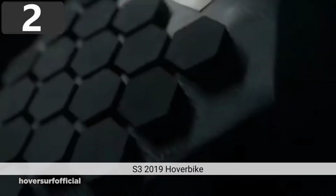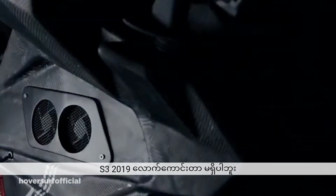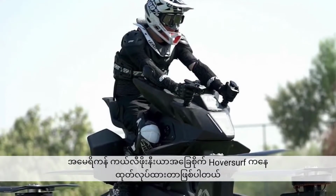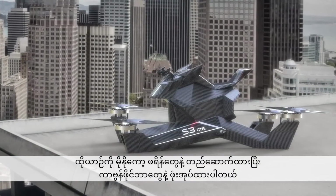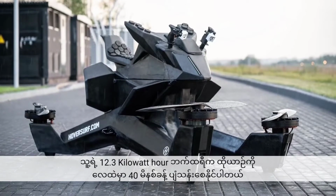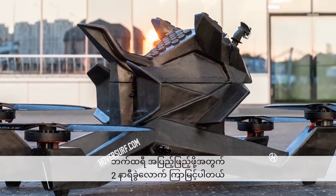Number 2. The S3 2019 Hover Bike. If you're looking for one of the most advanced hover bikes on the market, then look no further than the S3 2019. Created by the California-based startup HoverSurf, the bike features a trendy monocoque frame and various types of carbon fiber technology. Interestingly enough, the S3 is completely battery-powered, and its capacity of 12.3 kilowatt-hours allows it to fly for up to 40 minutes, while taking just 2.5 hours to recharge.